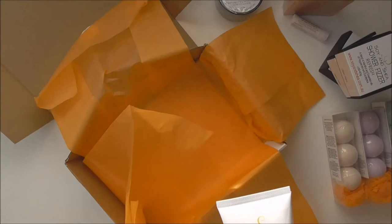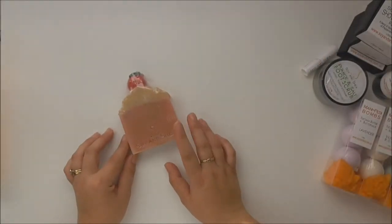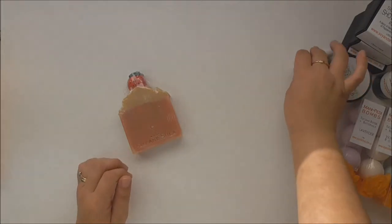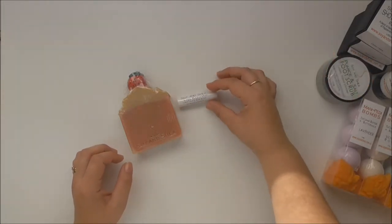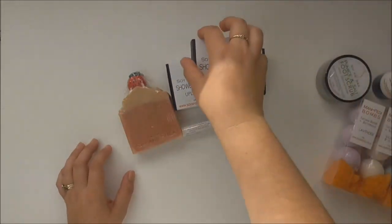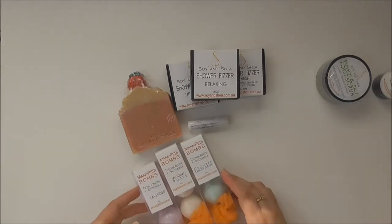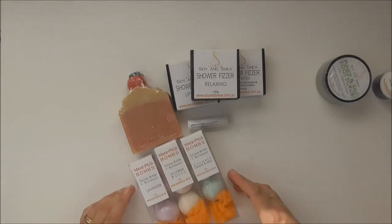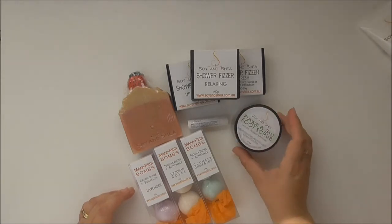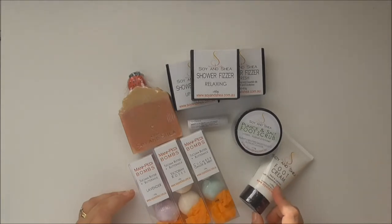So that was this month's box. If we pull that out of the way, we'll have another quick look. Just a quick recap of what was in the box. We have a full bar of champagne and strawberry soap. We had a lip balm tube. We have three of the shower fizzers, one of each of the current fragrances. Plus we had three of the new mani-pedi bombs. We also had the emulsified pumice and salt scrub, plus the foot cream.